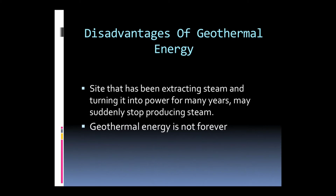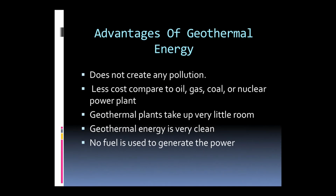So, okay, now let's talk about some advantages of geothermal energy. The cost of the land to build a geothermal power plant on is usually less expensive than if you were planning to construct an oil, gas, coal, or nuclear power plant. The main reason for this is land space, as geothermal plants take up very little room, so you don't need to purchase a larger area of land.